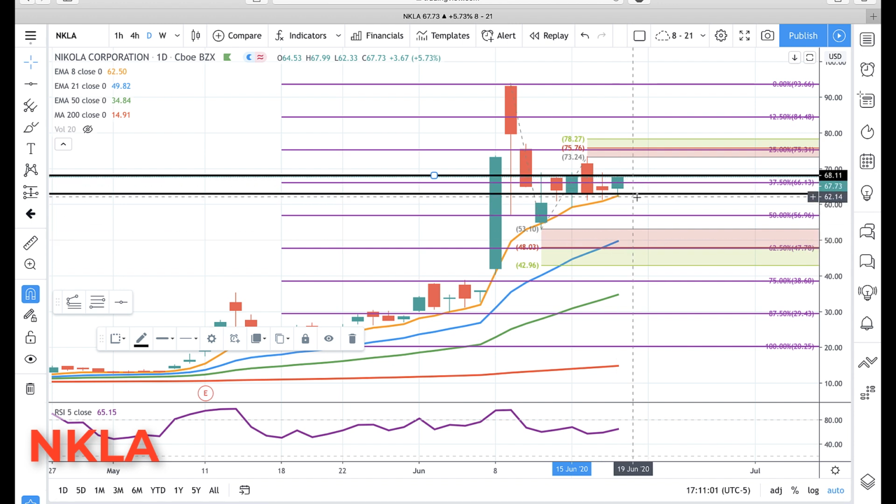68.10 area, and then to the upside for a close above, and then 63, a close below to the downside. Those are our two significant areas.